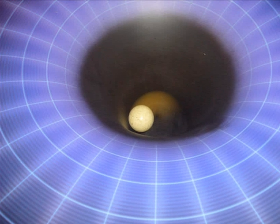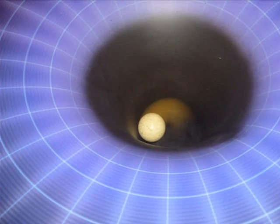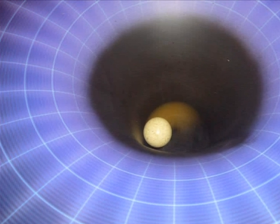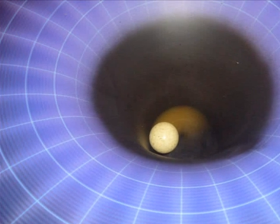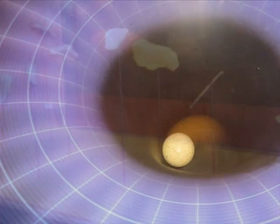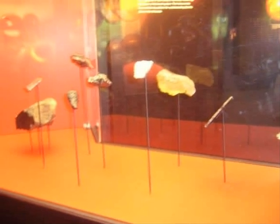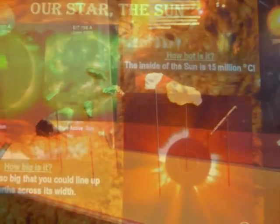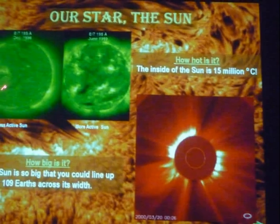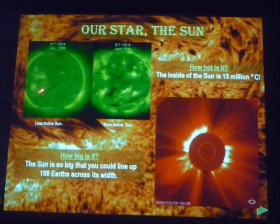This is a model of a black hole. It also has a small, tiny model of the moon that can go in the black hole. I didn't know that a black hole should look like that, even on a model. These are bits and pieces of asteroids that have crashed onto Earth. Amazing! This is 2 pictures of the Sun and a video of an explosion that it could make.